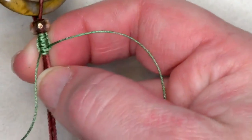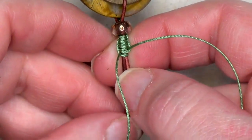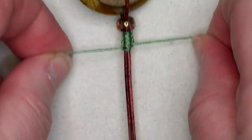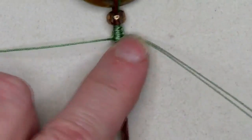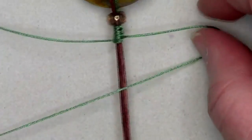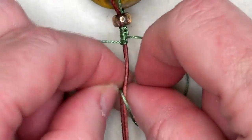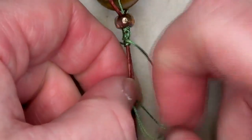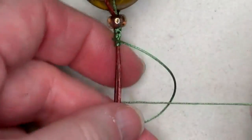So can you see the series of knots? Whoops, you really can, that's super tight. Can you see the series of knots that's there? I'll go one more set of knots here so you can see this sew up close. Here, make that loop. Go under that center and up through the side.